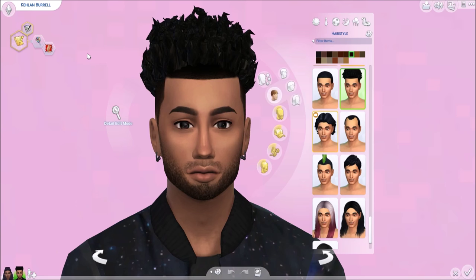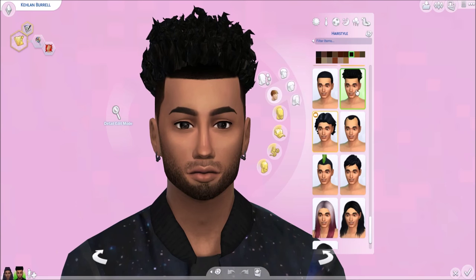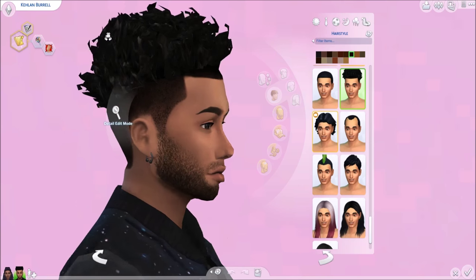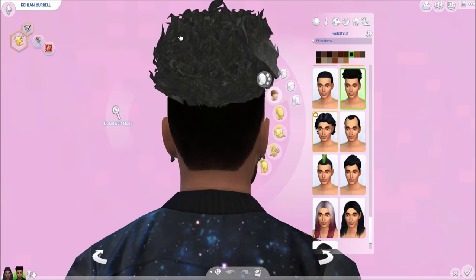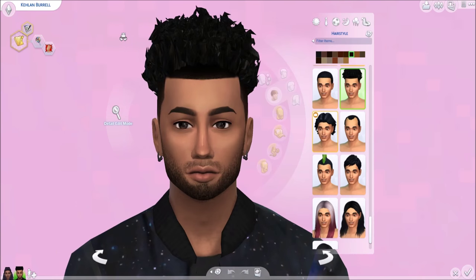So, anyways, the first thing we have is this hair, and I call it the thought hair. So, that's what we call it down here in Texas. This is called the thought hair. It's just basically curly at the top and then shaved all around the sides. Literally every guy in Texas has this hair.